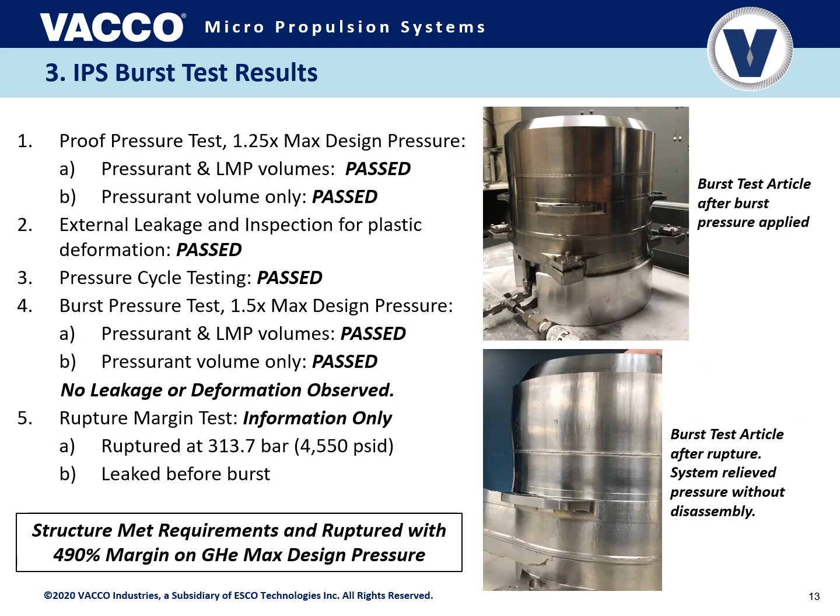Here you see the successful test results of the burst testing conducted. The workmanship checks turned out okay. The qualification pressure cycle passed the 50 cycles. There was a CT scan done afterwards to additionally verify. Burst test occurred on both sections as well. The upper right photo shows the item. There was no deformation observed and no leakage.